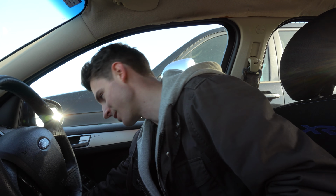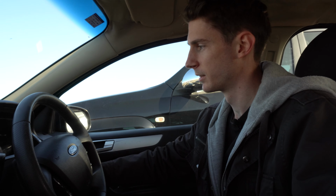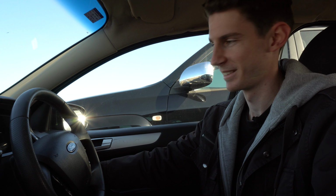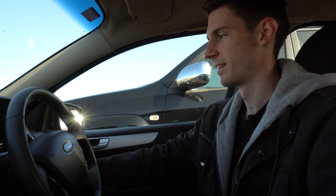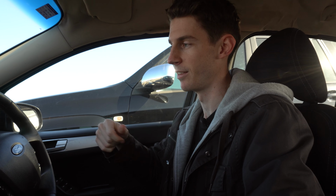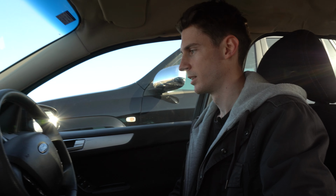Also, you can't really see probably from there, but the hood latch is just dangling about, so it might be a mission. Let's see if this one's been stolen. Start her up. 122,000 Ks. Not bad. Okay, that's really weird. You turn the key, and it does nothing for a couple seconds, and then it starts. Actually, runs pretty fine.